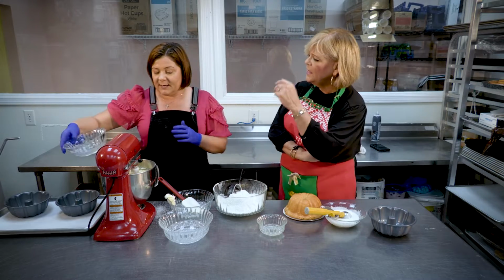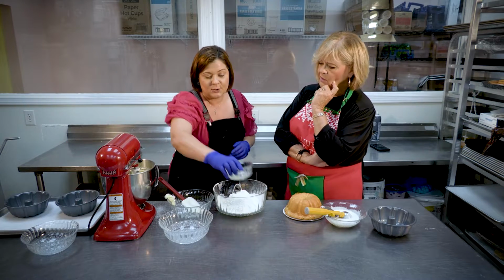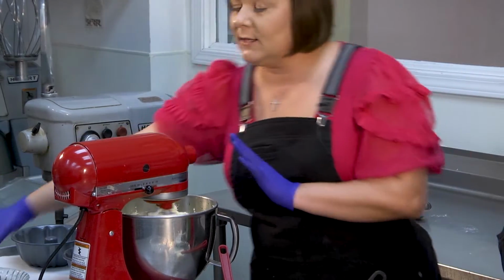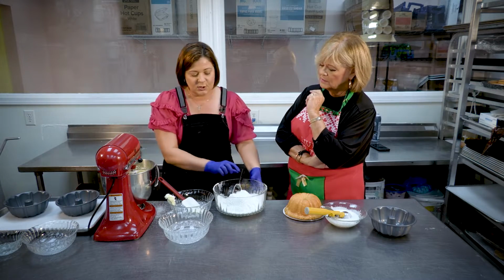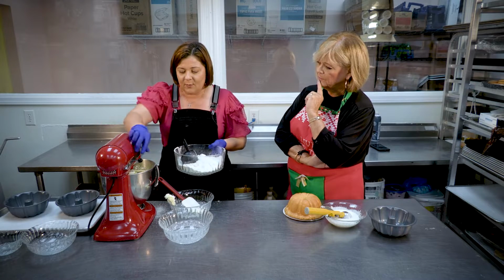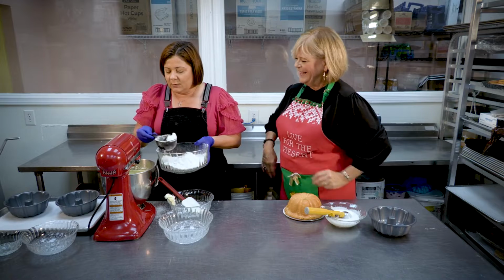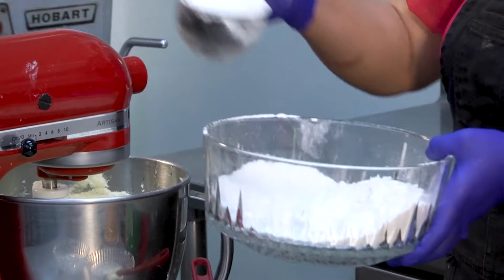So when we get that in, we're going to go ahead and add our flavoring to it. And that is? This is a vanilla flavoring, a really good vanilla. And then we're just going to slowly incorporate our flour, so it doesn't go up in smoke. No, we just want to slowly incorporate it. We don't want to dump it all in at one time.